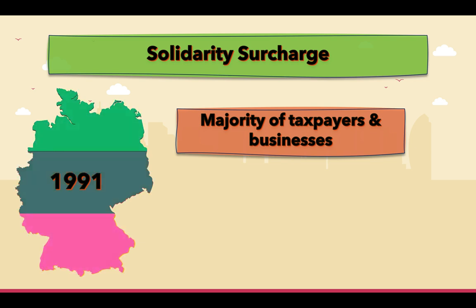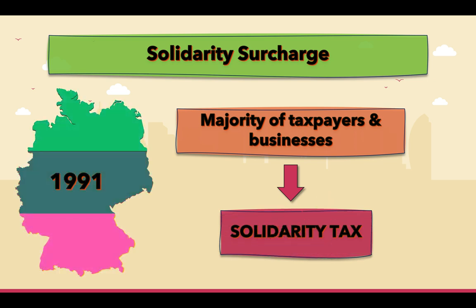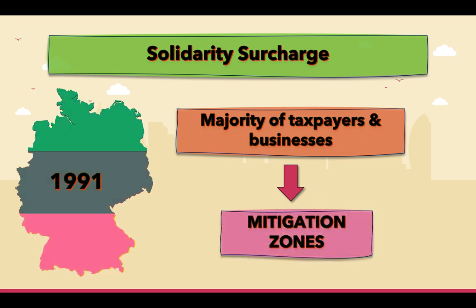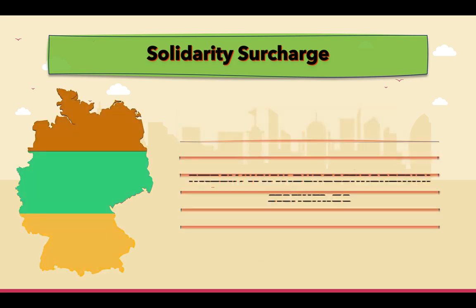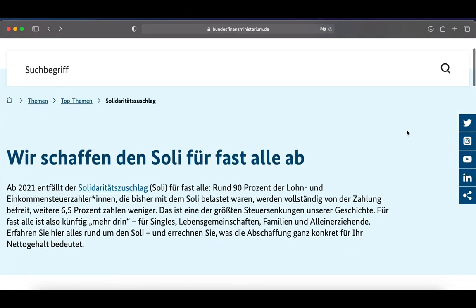From January 2021, the solidarity charges for the majority of taxpayers and also for businesses only making money from their business activities have been abolished. Now it's regulated by a threshold limit system of the mitigation zones. So only if you are above the threshold of the mitigation zone, you are responsible to pay this tax. Otherwise, not. And there is a gradual increment in the amount you pay even when exceeding the threshold limit, so that the people who just exceed the threshold limit of the zone don't pay too much tax. You can check out more about the rates and about this charge on the link provided here.